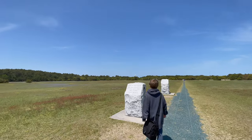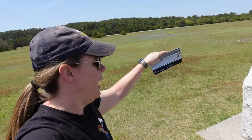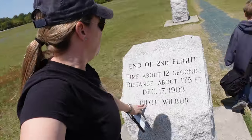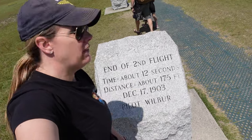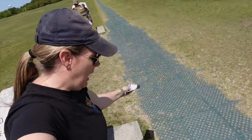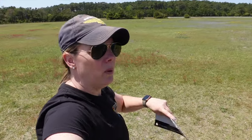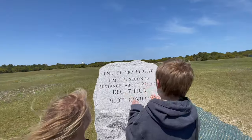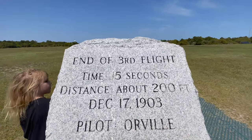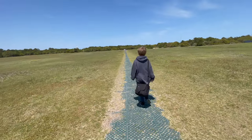And then Wilbur is the second pilot. So the famous picture is Wilbur standing, Orville's flying. The second flight, Wilbur will fly. And again, 12 seconds, 175 feet. They start from that boulder again. Then for the third flight, they're going to go back to that beginning boulder and they're going to take off a third time. This one is going to be 15 seconds, 200 feet, Orville. So again, switching off, Orville, Wilbur, Orville. The last one, the long one, is Wilbur.